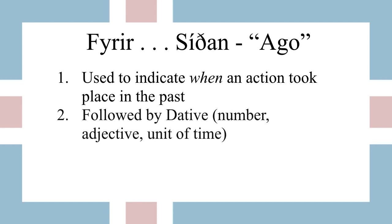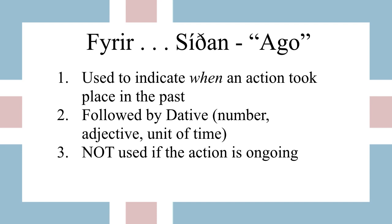It is always followed by something in dative, so either by a dative number or adjective or a unit of time. And it's important to remember that, like in English, in Icelandic, fyrir síðan is not used if the action is ongoing. In English, we wouldn't say, I am living in Iceland 3 years ago. We would say, I have been living in Iceland for 3 years. We could, however, say, I moved to Iceland 3 years ago. So whenever you could use ago in English, you can use fyrir síðan in Icelandic.